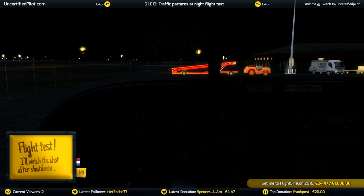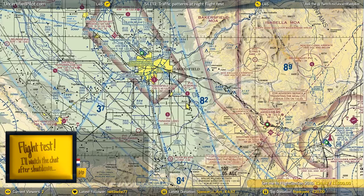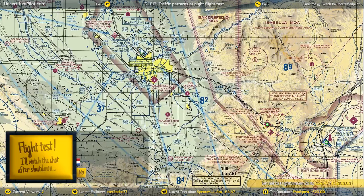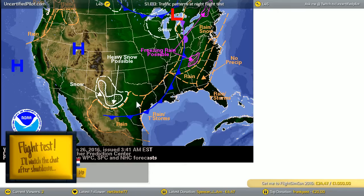Okay, so first off, what I'm going to do is check the weather. Here on SkyVector, this is Bakersfield. Meadows, let's see what the weather is like. 0 knots, clear sky, looks perfect. Let's go to the weather briefing.